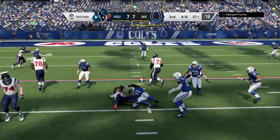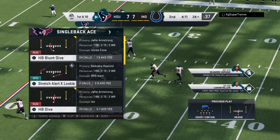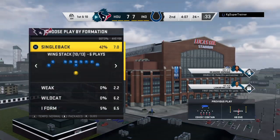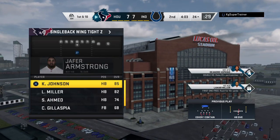On second down, it's Armstrong, and they'll be inside the 25 now at the 24. They'll get 3 as the drive continues. It's a first down. First down, Texans.